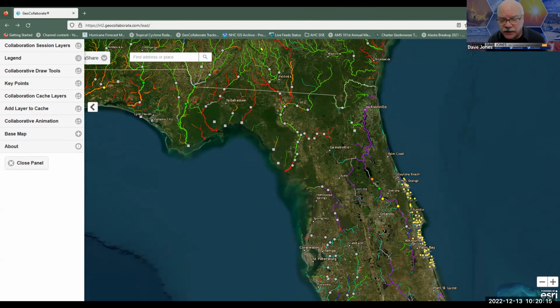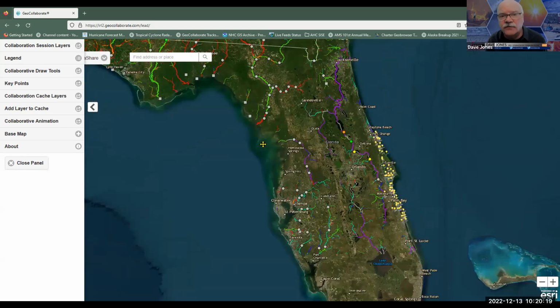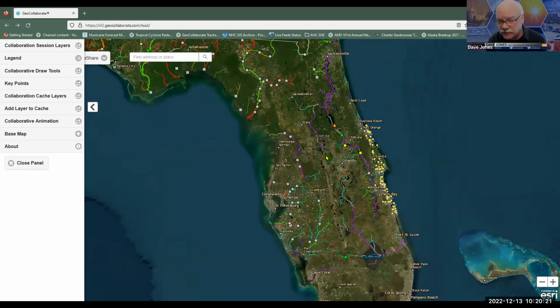So the green is normal. Red and purple mean above or below average flow. And so here we see some above average flow on this river going into the lake here. And then we just looked at that river level and saw that it's in minor flood stage. So it's very interesting to monitor this and to know that this kind of data is out there. And that's some of the stuff that we can bring to the table.